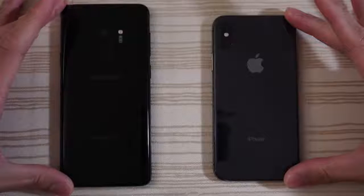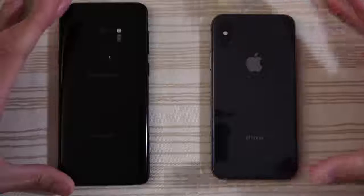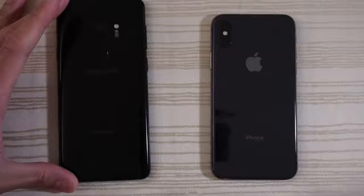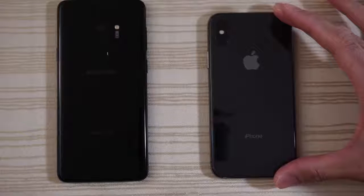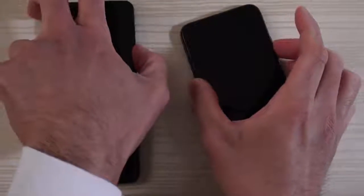This will be a speed test between the two titans of the cell phone world. On the left, we have the Galaxy S9 Plus. This is the US unlocked variant, so it comes with a Snapdragon 845 and 6 gigs of RAM, versus the iPhone X or the iPhone X, whatever you want to call this phone. So I'm gonna go ahead and turn on both at the same time, see which one has the faster boot up. Let's go.